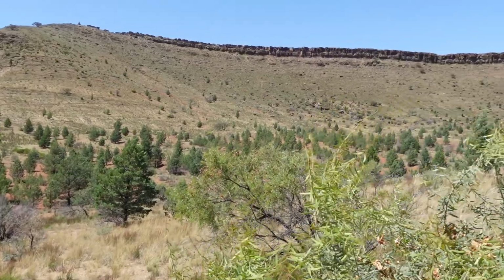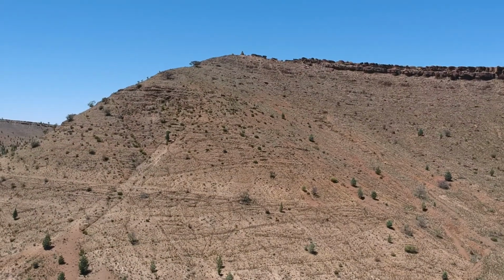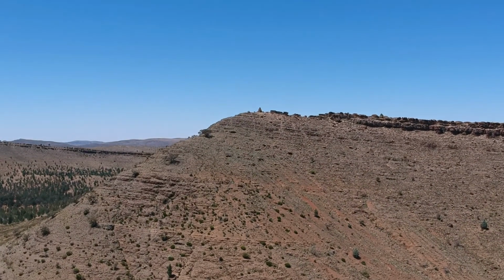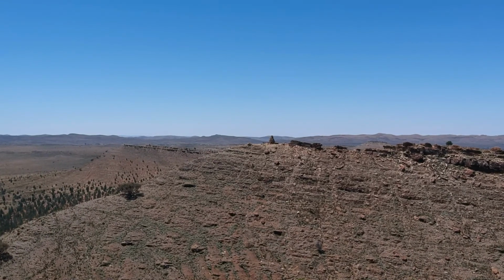This is known as the Great Wall of China. As you can see, there's a ridge of hard rock at the top, which has protected the softer sediments below. Everything else has eroded away, leaving the ridge across the top that looks a lot like the actual Great Wall of China.